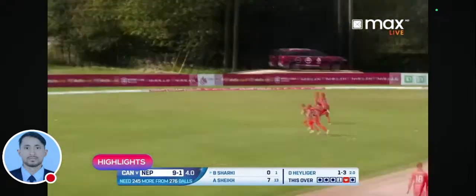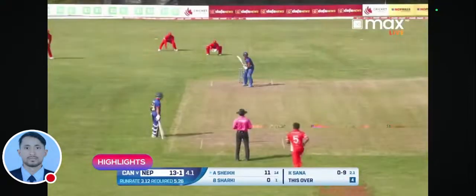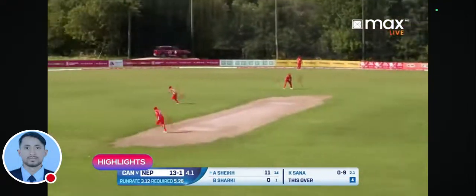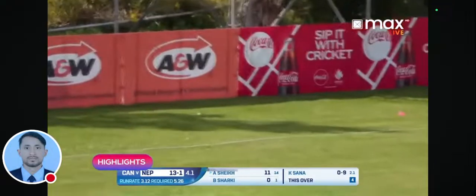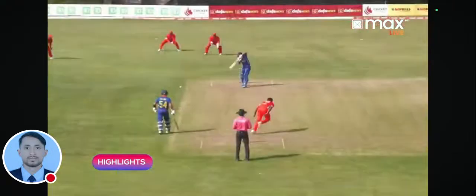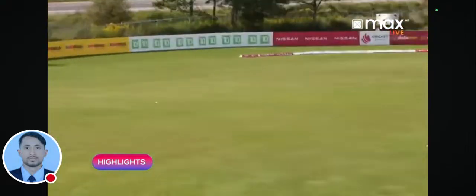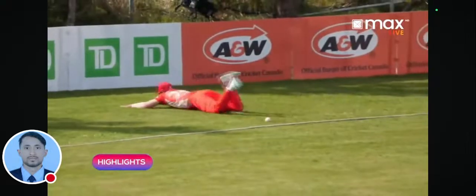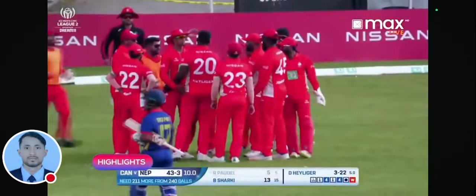Overpitched and driven very stylishly. Asif Sheikh is going to get... Going to be back-to-back here, is it? Maybe not quite with the outfield the way it is. Elegance as he just waited, and that sat up nicely for him to crunch through the offside. The outfield's a little slow on.